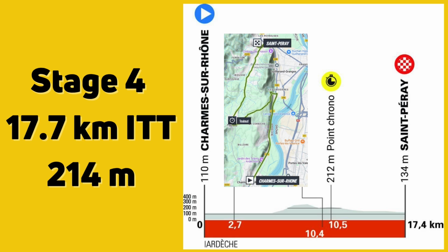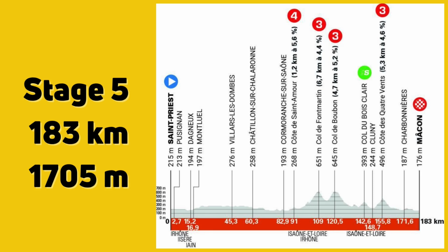Just like last year, we get an individual time trial on stage 4, this one being only half as long though. Evenepoel time. Stage 5 is another hilly stage, with the main elevation gain sitting in the second half of the stage. It never gets steep though, and in my opinion, this is the best stage for Milan.